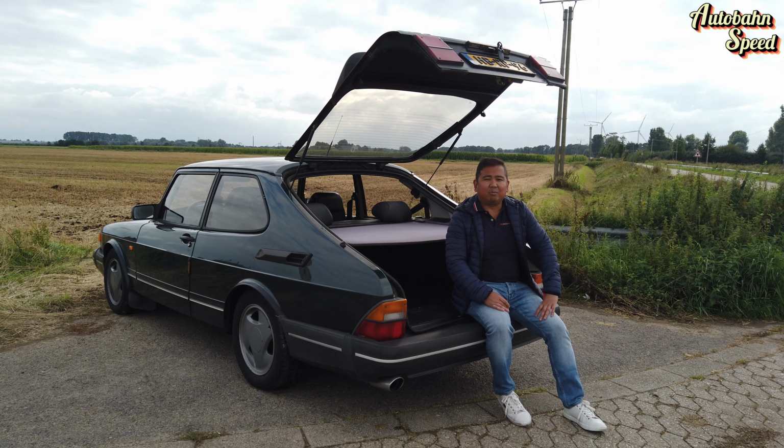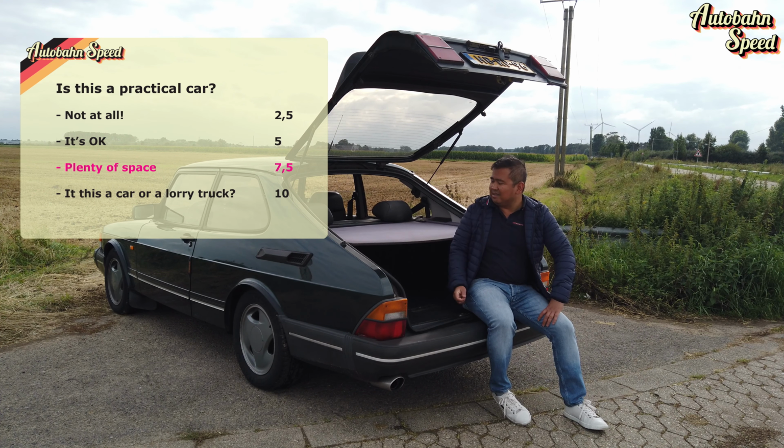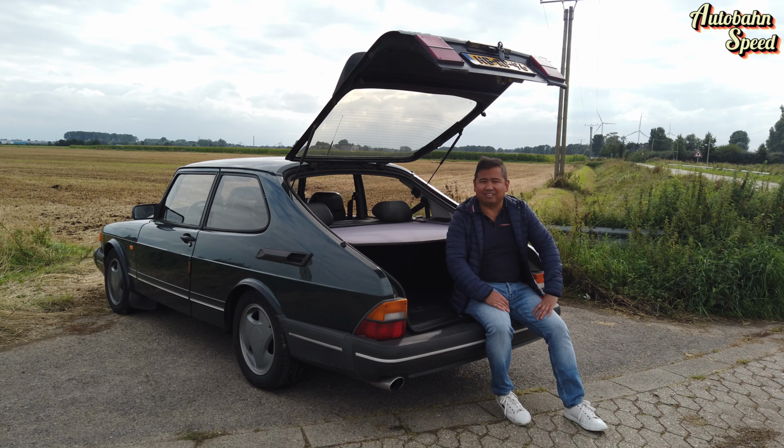Is the Saab 900 a practical car? Well, I would say it has plenty of space. As you can see, I can sit here in the boot. There is plenty of space here at the back. There is also space on the seats behind the driver. So you can go with your whole family to Spain on holiday, bring all your luggage, bring your dog. There's plenty of space, and you can just live yourself out here.